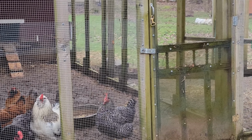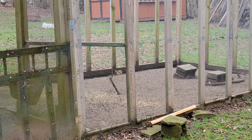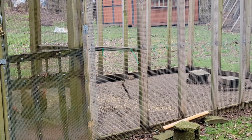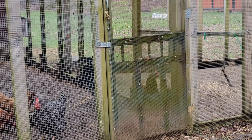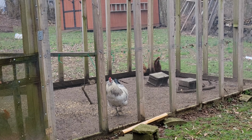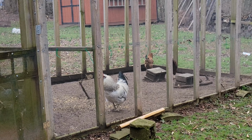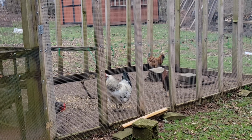But yeah, it's all muddy in there. We even keep down wood chips and stuff, and they scratch, and it just gets mixed in with the dirt, and they're left with mud. So Steve is wanting to put down some sand, and that way, good morning, Romeo, the water would seep down through that and they wouldn't be left walking in mud.